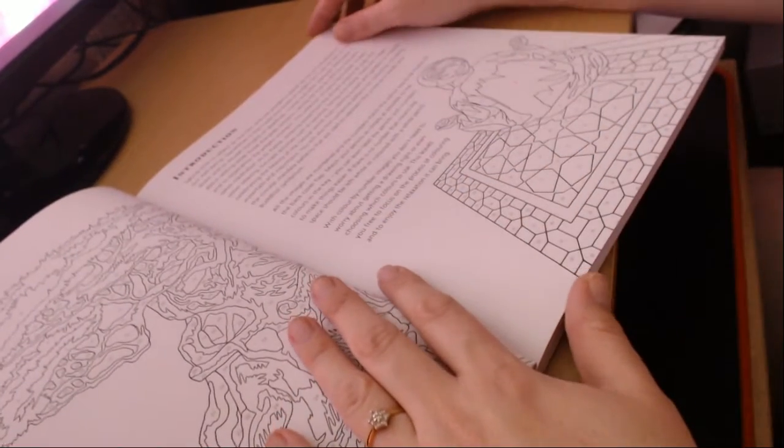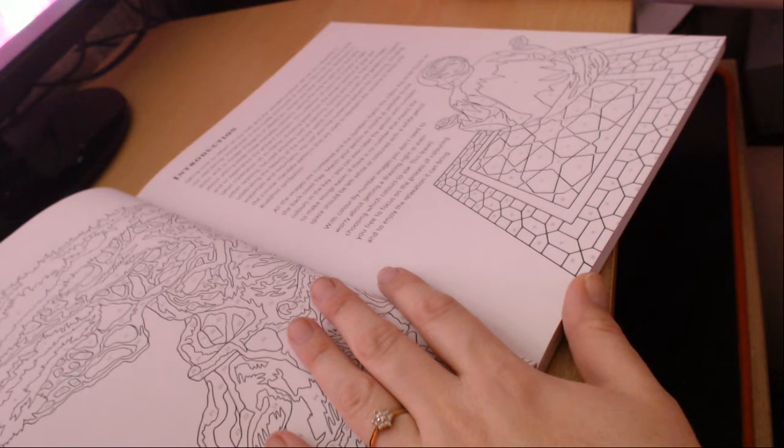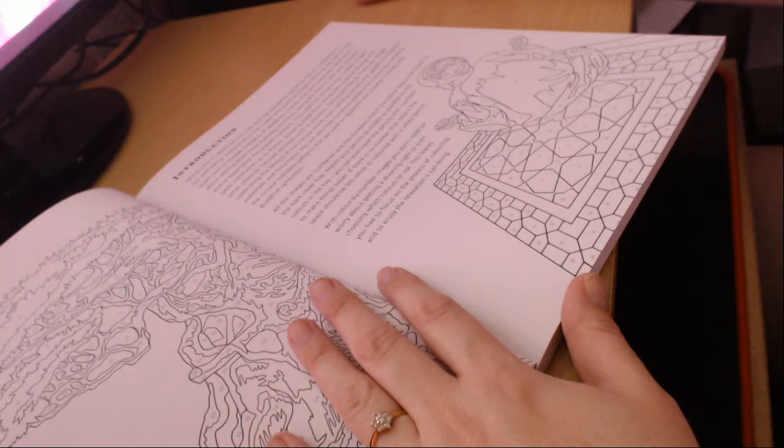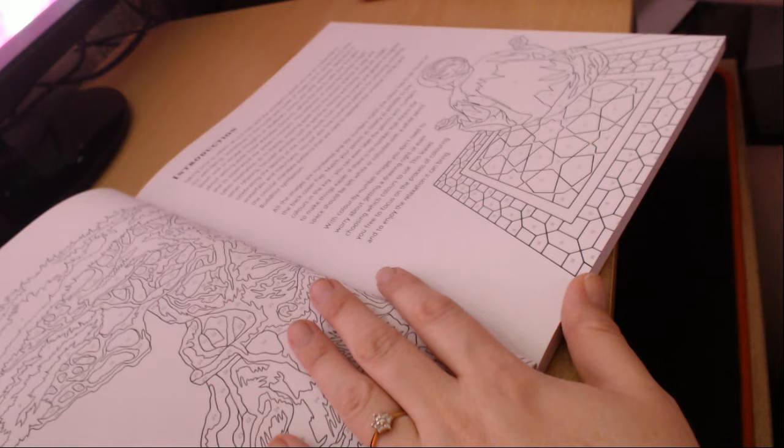So then we've got the next page. Then it goes into a bit of an introduction here. I'm not going to read it all, but it talks about meditation, how important it is, why the collection of colour by number images takes meditation as its theme, showing poses from the ancient practice of yoga and other relaxing focused activities such as painting, fishing and hiking. It talks about the different images that are in the book and what they mean.